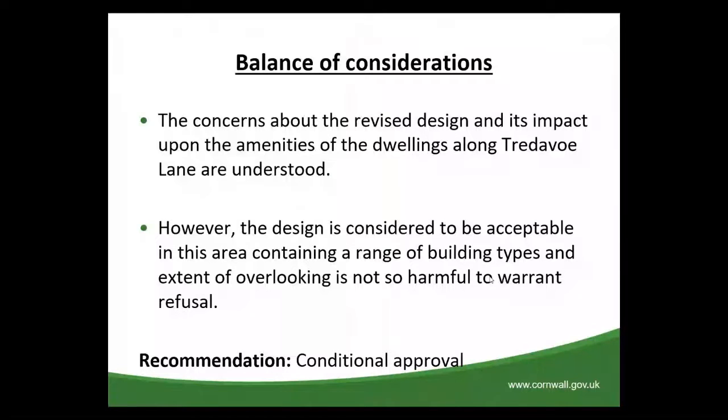However, we consider the design as acceptable in this area containing a range of building types, and we don't consider the extent of overlooking from the dormer window would be so harmful to warrant refusal of the application. So the recommendation is for conditional approval.